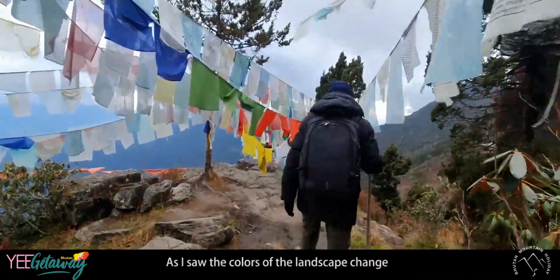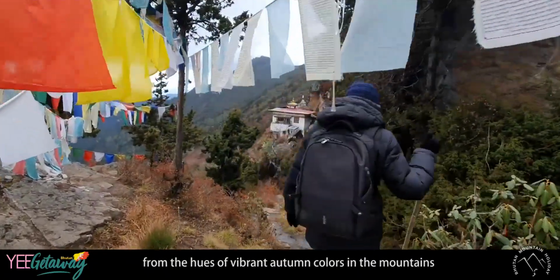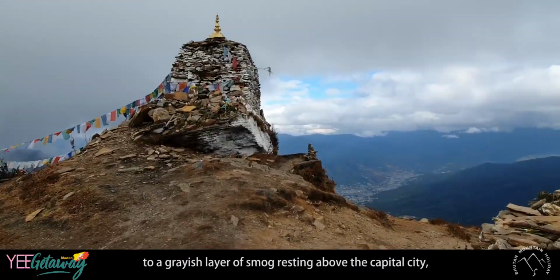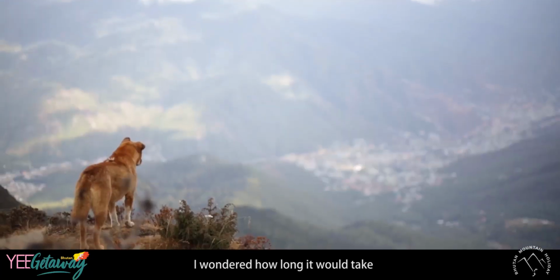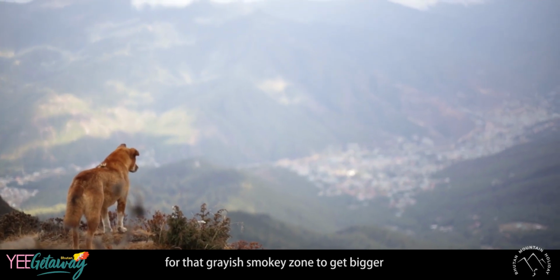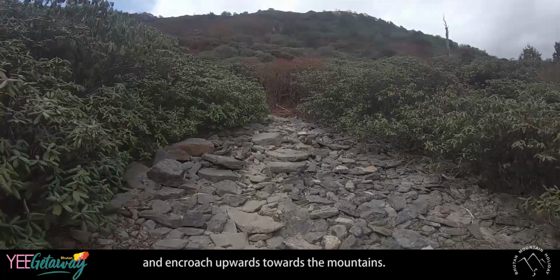As I saw the colors of the landscape change from the hues of vibrant autumn colors on the mountains to a greyish layer of smog resting above the capital city, I wondered how long it would take for that greyish smoky zone to get bigger and encroach upwards towards the mountains.